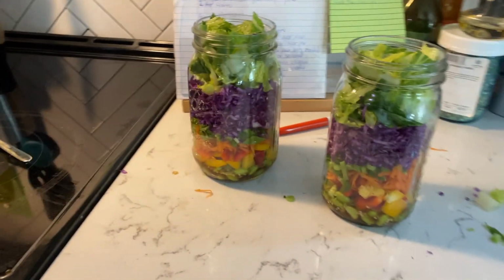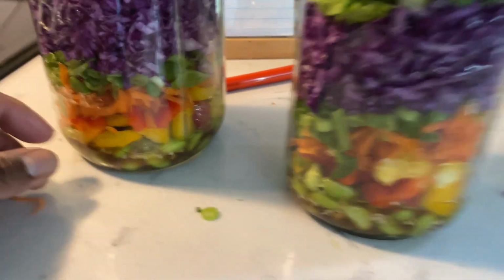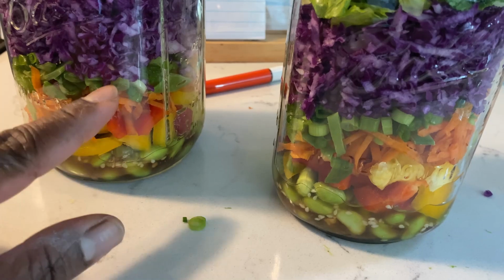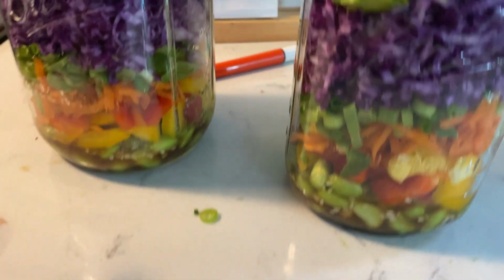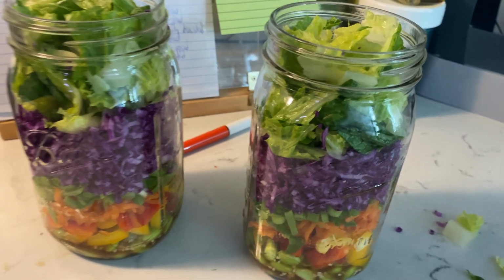All right, so here are my finished salads. It's an Asian chopped salad with, I think, sesame soy vinaigrette, which is at the bottom there. Then we have edamame, bell peppers, carrots, snow peas, green bell pepper, cabbage, and then romaine. So when you eat it, you kind of turn it upside down.